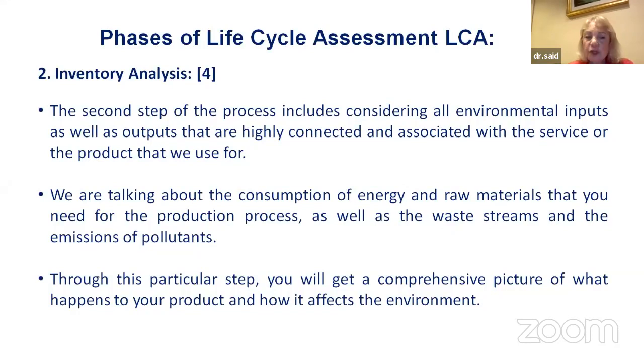Second phase, the inventory analysis. The second step of the process includes considering all environmental inputs as well as outputs that are highly connected and associated with the service or product that we use. We are talking about the consumption of energy and raw materials that you need for the production process, as well as the waste streams and the emissions of pollutants. Through this particular step, the inventory analysis step, you will get a comprehensive picture of what happens to your product and how it affects the environment.